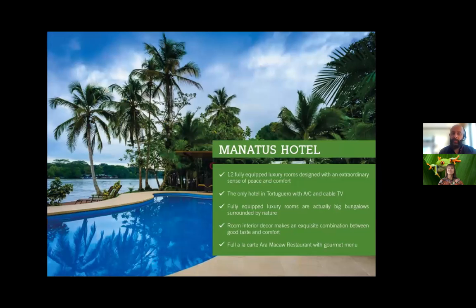The other hotel that we also work with in this area is called the Manatees Hotel. All of the rooms at this hotel have air conditioning, and they all have TV, which is also something that sometimes you need. Nowadays, with Wi-Fi, you could log in with your tablet and watch Netflix or whatever. But previously, in this part of the country at least, we didn't have that possibility. Now we do with Tortuga Lodge because of their Wi-Fi, and Manatees has actual TVs in the room. Only 12 fully equipped rooms.